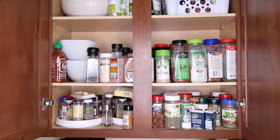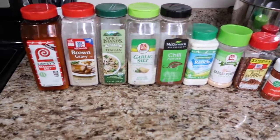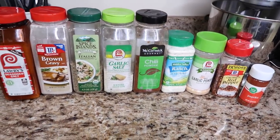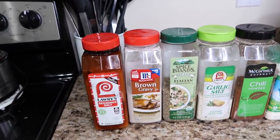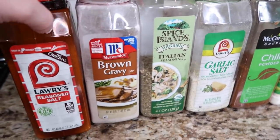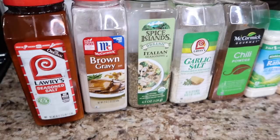I love spices. Can you tell? All right, it's hard to choose my essentials because I love them all, but if I have these in my cabinet, I am super happy. So, Lori, seasoned salt, or any seasoned salt will do. The brown gravy mix that I was talking about, I gotta have for my roasts.